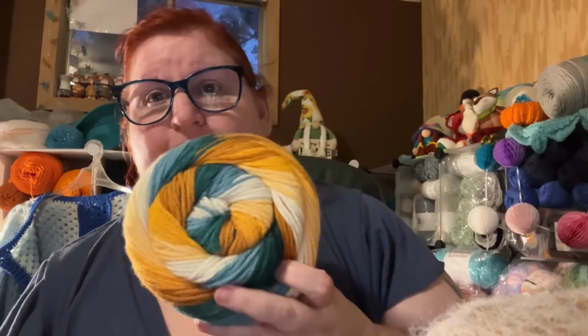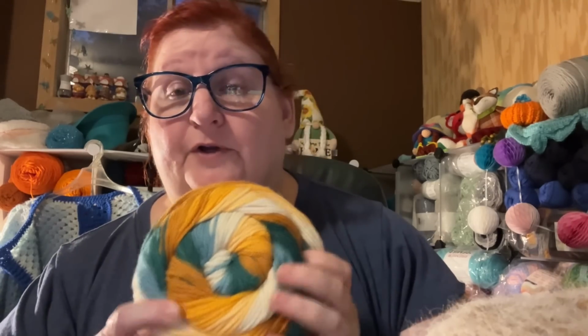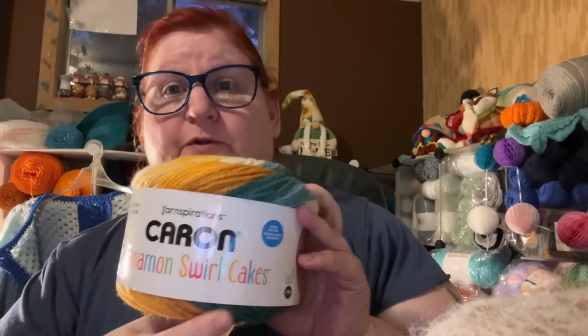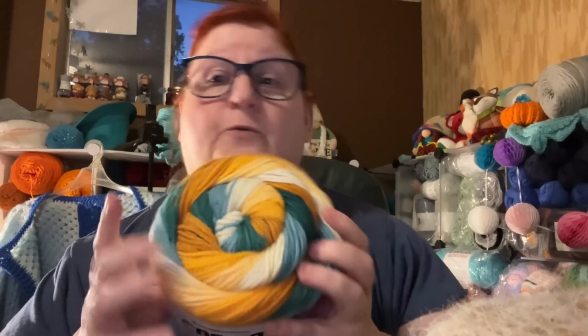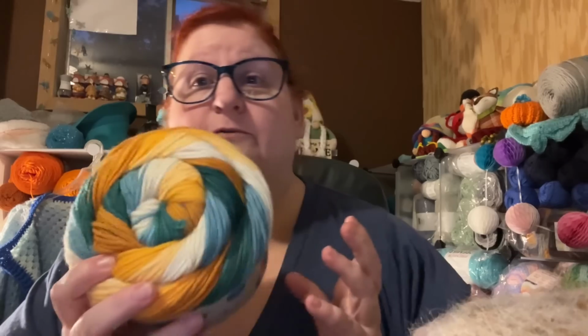I also have enough of this. I have enough of this to make somebody a cardigan, but this is discontinued yarn, so once it's used, it's used. This is Karen Cinnamon Swirl Cake, and this one is Sun and Surf. So this is out. This colorway is no longer sold. They still sell the cinnamon swirl cakes, but no longer in this colorway. But I will do a cardigan or a pullover in this yarn if someone wants it.